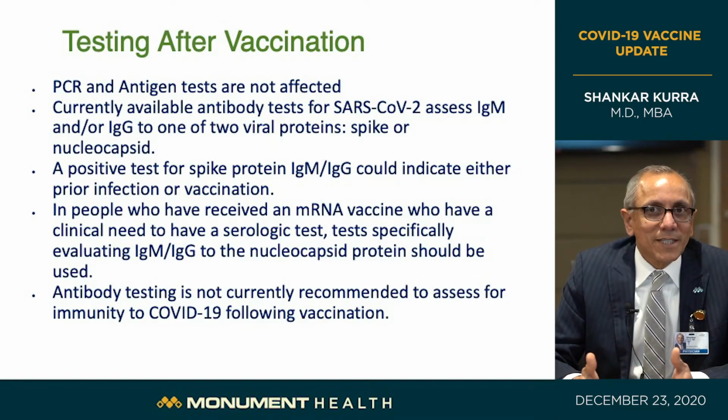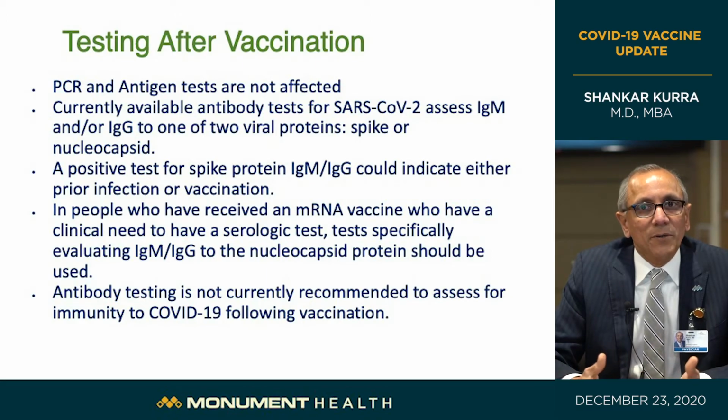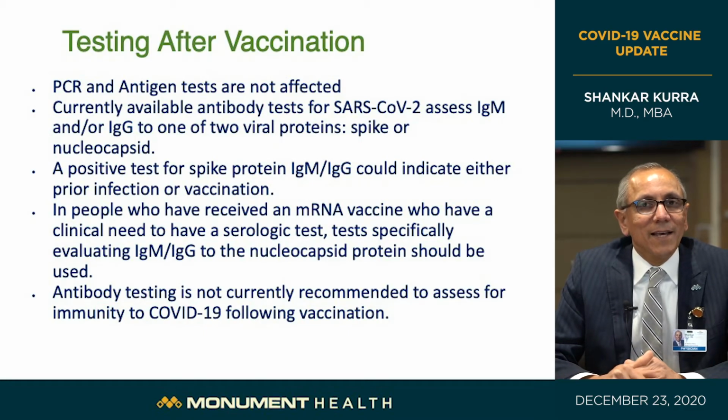So if someone wanted to check to see if you, after you had the vaccine, developed antibodies, we can tell the difference. There's a specific antibody test that tells us that the antibodies you created are because of the vaccine and not because of a disease you had in the past. But remember again, the takeaway is the normal tests for testing for the disease, the nasal swab and the rapid test, are not affected even if you got the vaccine.